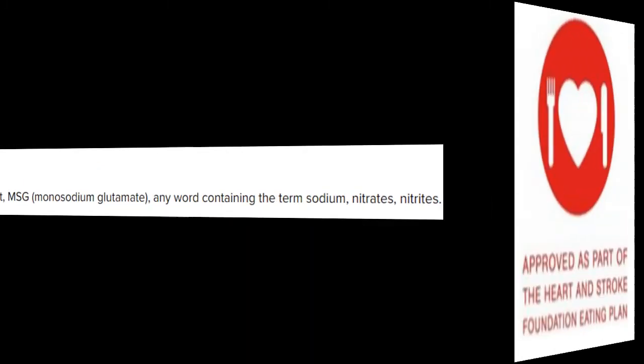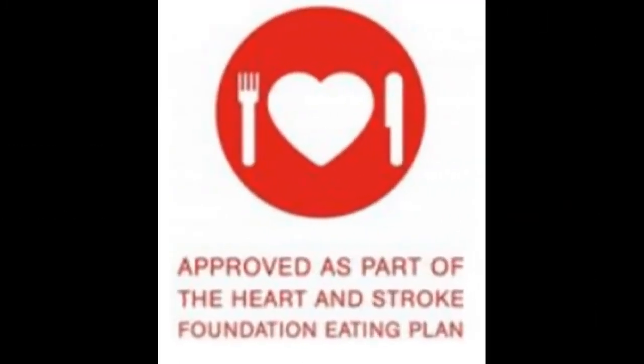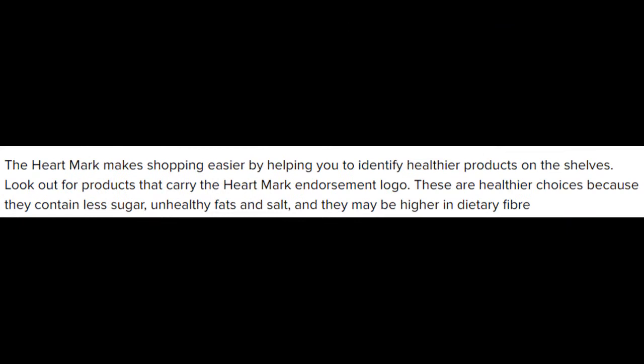Also, you have to look out for the heart mark. The heart mark makes shopping easier by helping you identify healthier products on the shelves. So look out for products that carry the heart mark endorsement logo. These are healthier choices because they contain less sugar, unhealthy fats and salt, and they may be higher in dietary fiber.